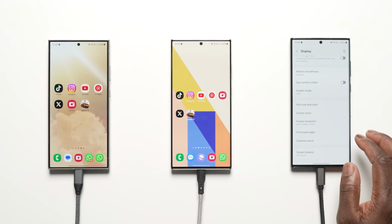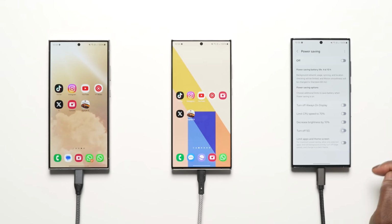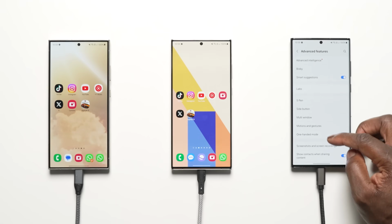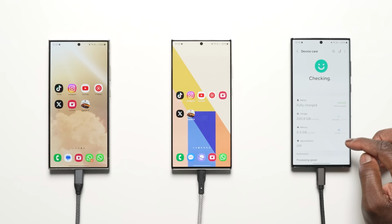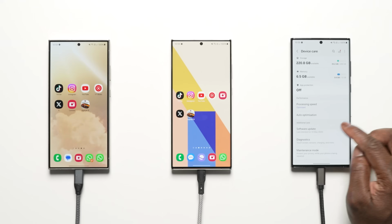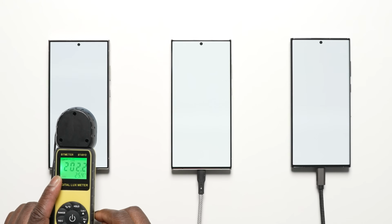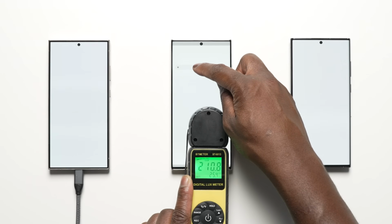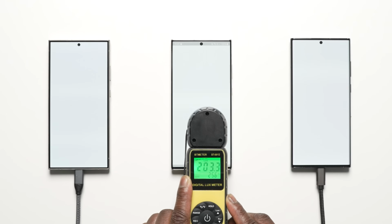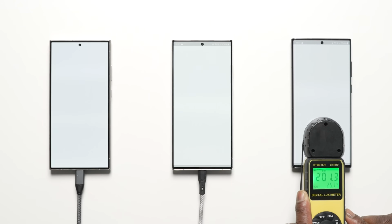Now for the latest software update, the S24 Ultra at the time of this recording did get the latest May update, whereas the S23 Ultra is still on April, and the S22 Ultra has been updated to the latest One UI 6.1 with the April update, so they're as up to date as possible. And for the display brightness, I have tried to manually calibrate all of them to 200 nits as close as possible to make it consistent, and also disabled special features such as video brightness, so even when you're watching videos, the brightness stays consistent.